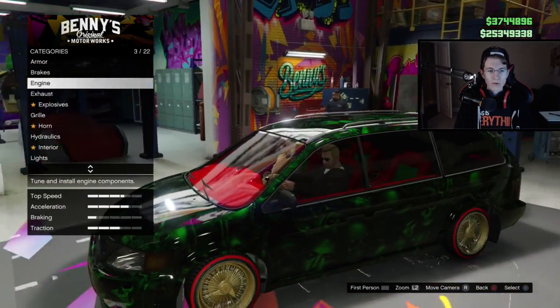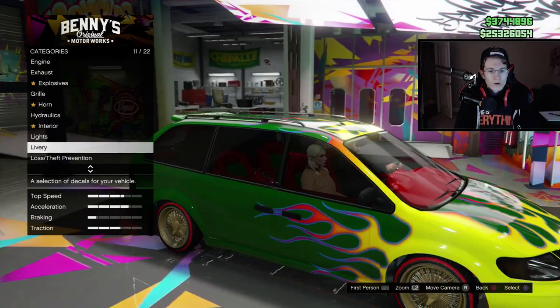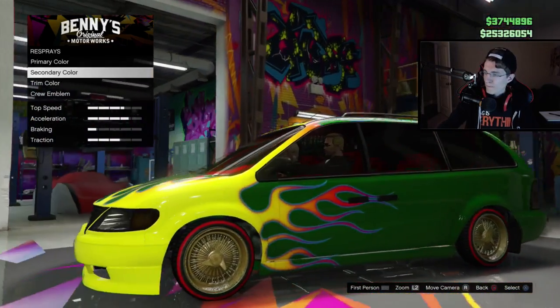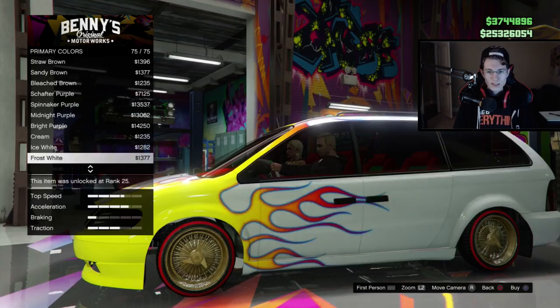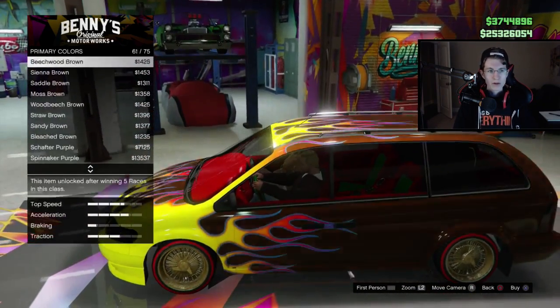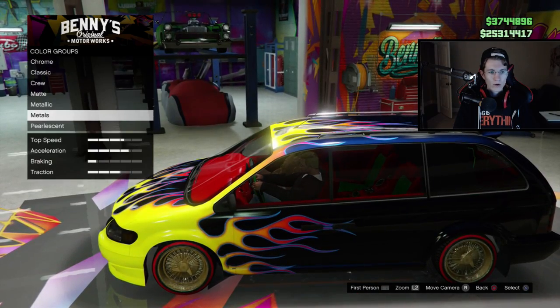I think I'm going to end it with the one I liked the most, which is this one. I'm going to go with respray. Respray options, metallic. We're going to go with, you know what, white doesn't look bad. White does not look bad. But we're going to go with the midnight blue. Pearlescent ultra blue.